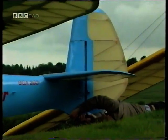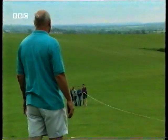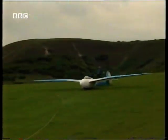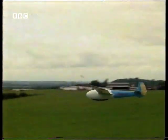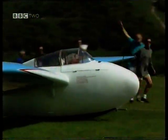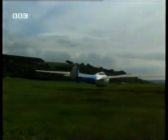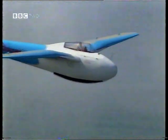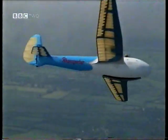Whereas training gliders were purposely designed to glide badly, this glider, the Röhn-Sperber from 1937, is a sailplane designed for soaring flight. Given enough height, it could stay aloft to fly cross-country. That's two gliders designed for two very different performances.